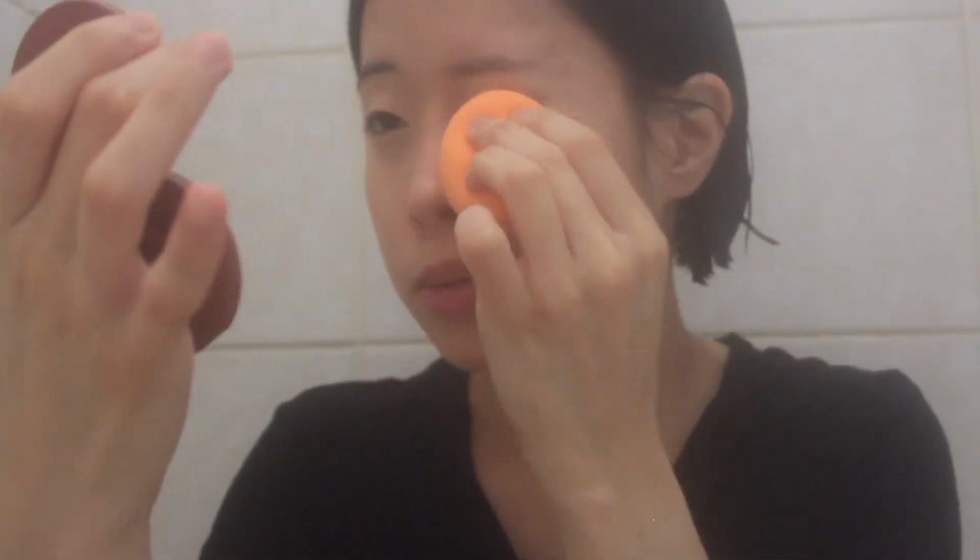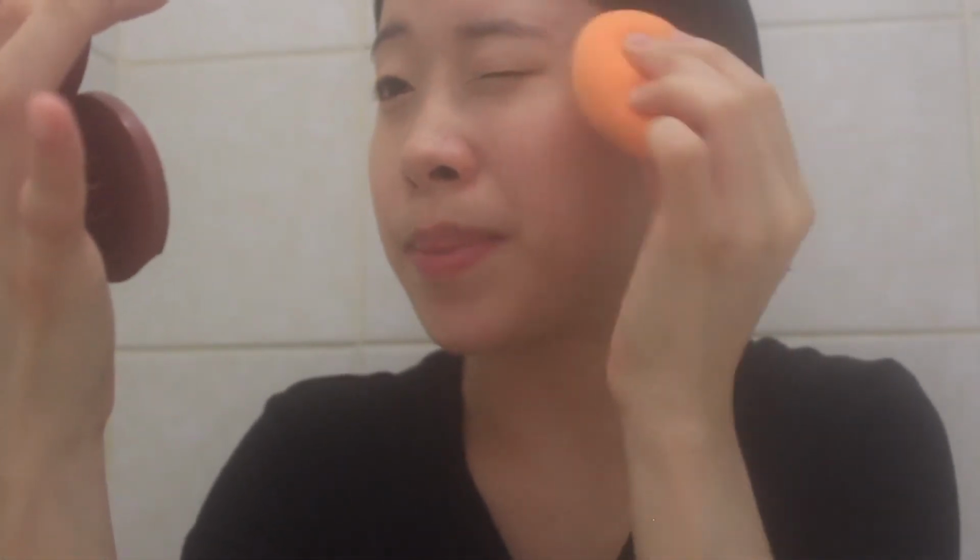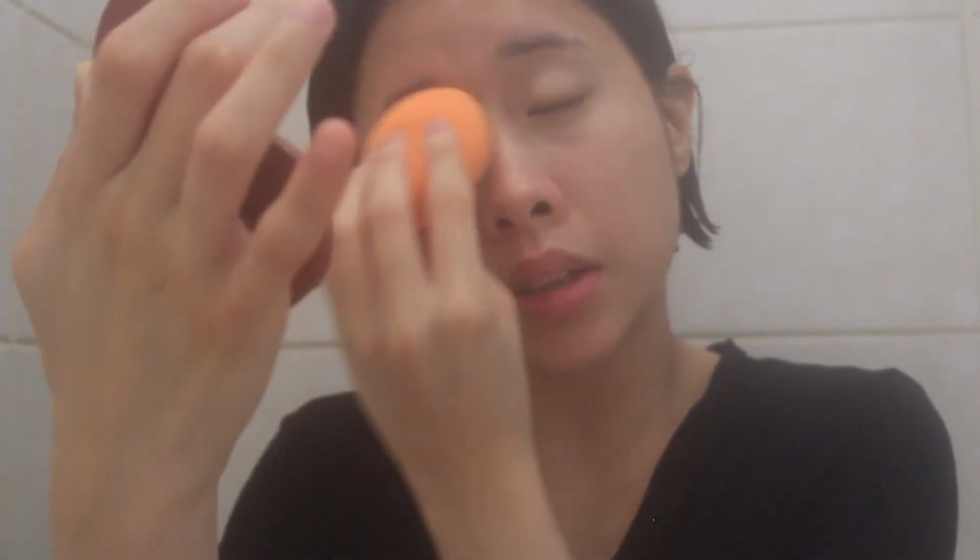Okay, I'm gonna blend this in with a sponge. This is the Real Techniques Miracle Complexion Sponge. I've been using it for a long time. I've never tried the Beauty Blender, and I don't think I will plan on trying it anytime soon just because I don't want to spend over $15 on a sponge. I think it's ridiculous when you can use something that is a fraction of the price. This obviously does the same job, and that is why I like it.